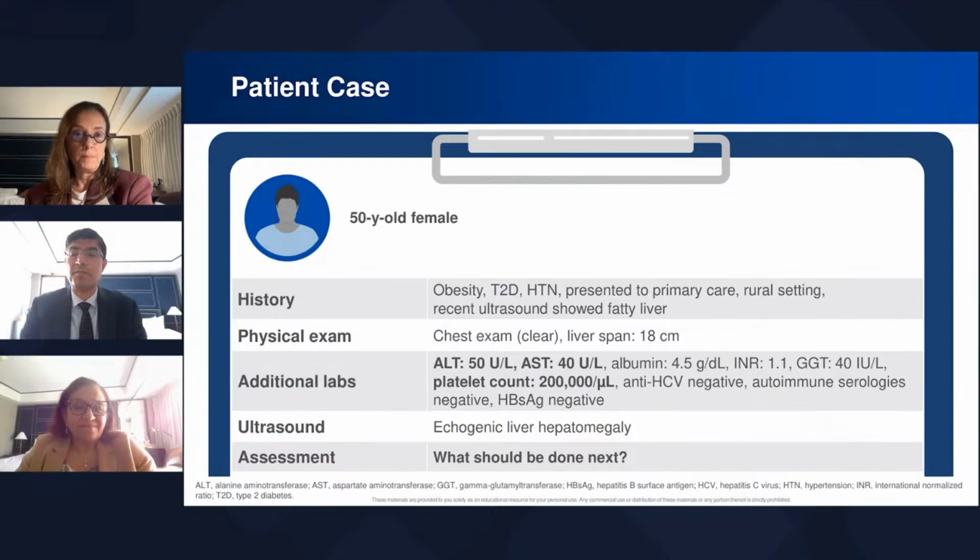So I'm going to briefly start with a case, a 50-year-old woman with obesity, type 2 diabetes, hypertension, presented to primary care, lives in a rural setting, had a recent ultrasound that showed fatty liver. On physical exam, chest is clear. On liver span, the liver span is about 18 centimeters on percussion.